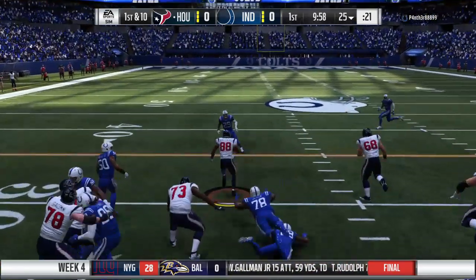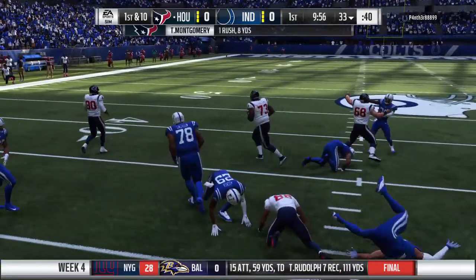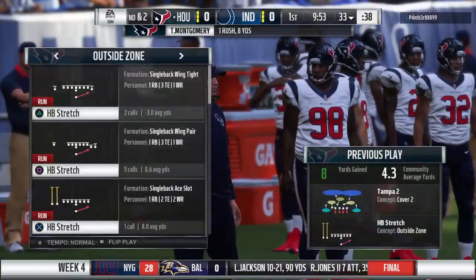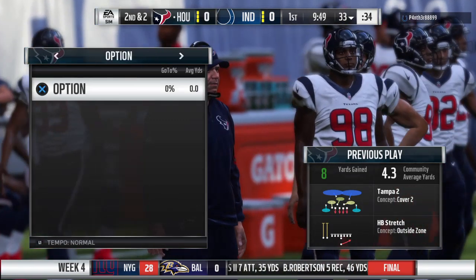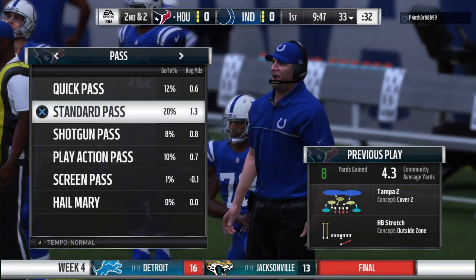Now the first carry for Ty Montgomery. And able to stay on his feet past the 30 to about the 33-yard line. Just what you want on a first down run. Call it 8 yards, and it's 2nd and 2.